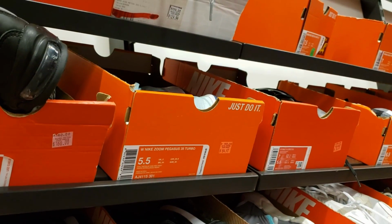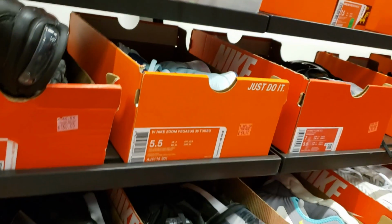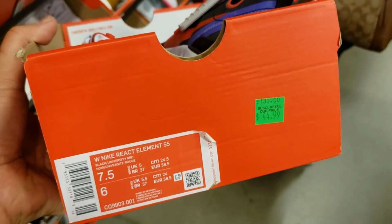5.5, got the Pegasus 35 turbos. Go for 85 bucks, 20% off. I do like that colorway. Definitely like that colorway, dude. That's dope. Look at these Element Reacts, you guys.